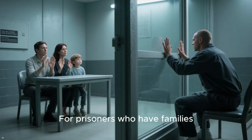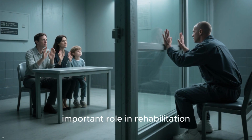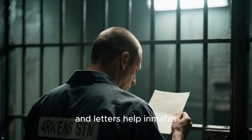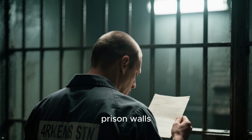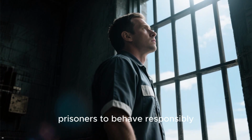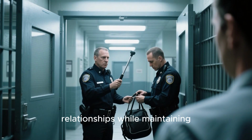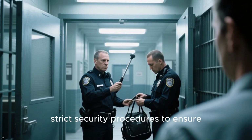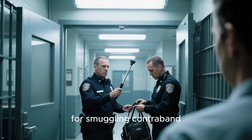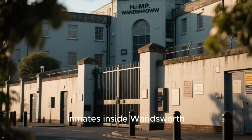For prisoners who have families outside the prison, maintaining those relationships can play an important role in rehabilitation. Visits from family members, phone calls, and letters help inmates remain connected to the world beyond the prison walls. These connections often serve as motivation for prisoners to behave responsibly and plan for their future after release. Prison authorities generally support these relationships while maintaining strict security procedures to ensure that visits do not become opportunities for smuggling contraband.